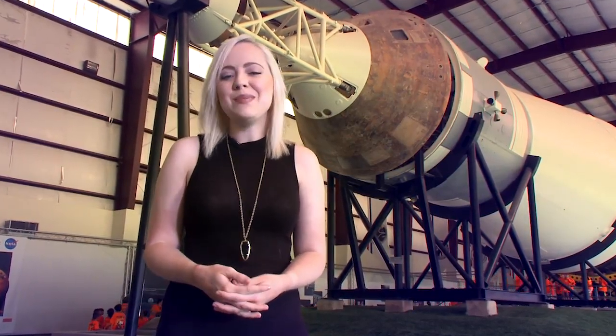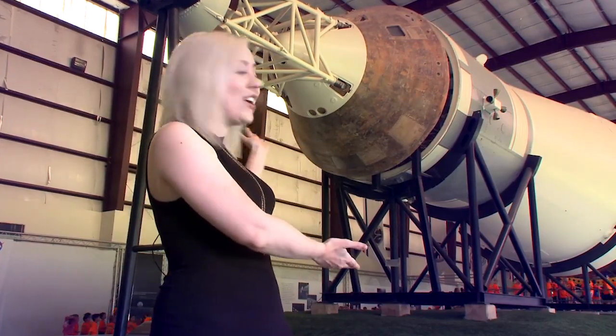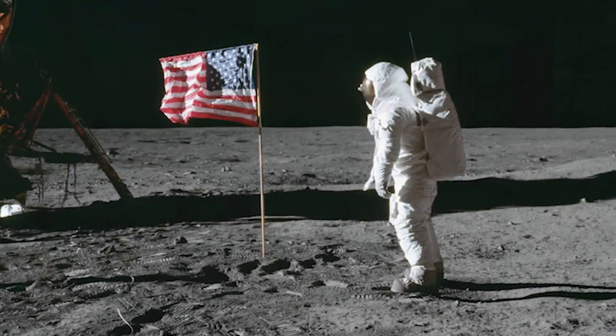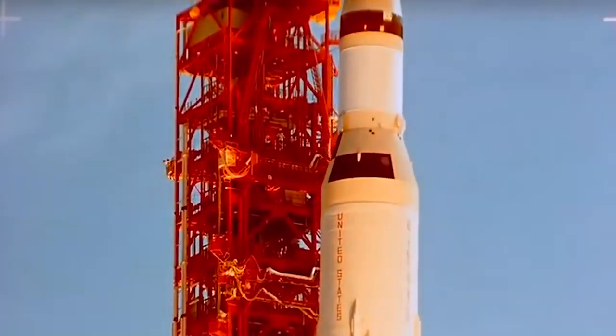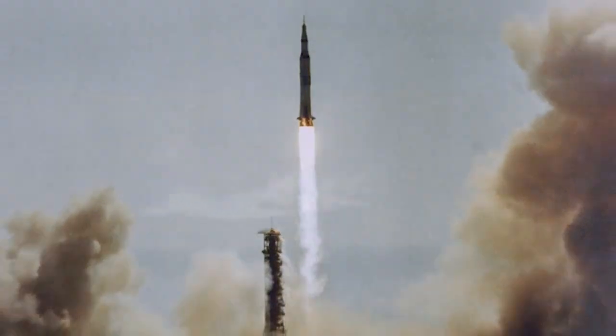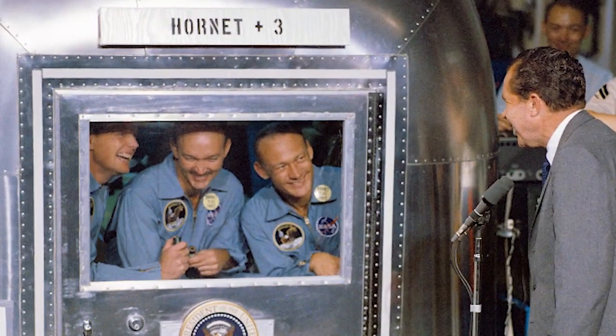I'm Haley Fick. We're continuing our summer road trip showing off some of the sights at the NASA Johnson Space Center. Today we're in front of the Saturn V rocket here at Rocket Park. July 20th marked the 48th anniversary of the Apollo 11 moon landing. Neil Armstrong, Buzz Aldrin, and Michael Collins launched on July 16, 1969 atop a Saturn V rocket just like the one behind me, and splashed down in the Pacific Ocean after a successful mission on July 21st.